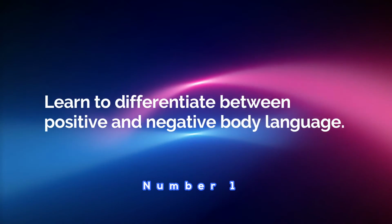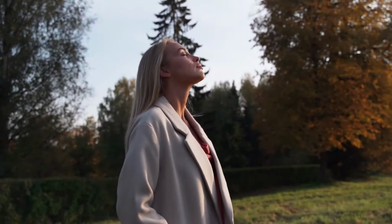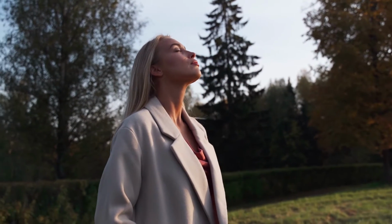Facial movements, voice pitch to body positioning all help in expressing one's emotions. While we may think it's very difficult, learning to read people is quite simple, with the following simple tips. Number 1. Learn to differentiate between positive and negative body language. Body language can be divided into negative or positive.